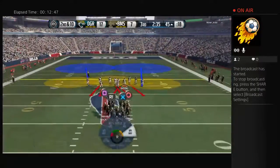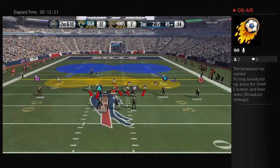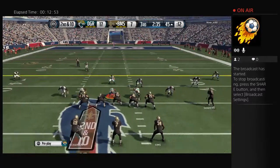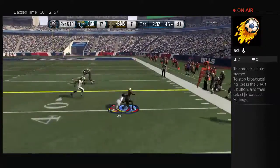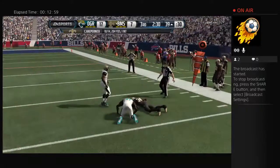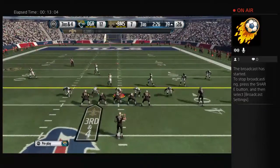After the incomplete pass, it brings up second down. The Saints at the line of scrimmage, split backfield. Kaepernick takes it from the gun, makes the catch. That's a gain of six. It'll be third down. The Saints do a really good job this time on offense.